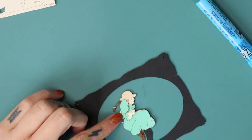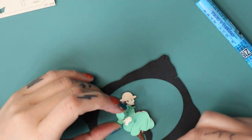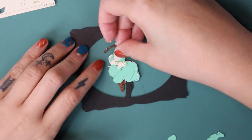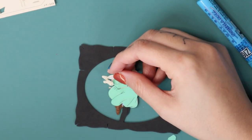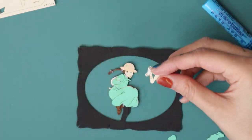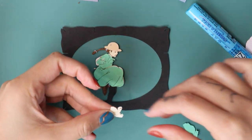So I'm very confused. I think I just made another mistake. Okay. I don't think it's this green one that goes on here. I really do be struggling. Gosh. I need time to think about this and then I'll come back again.